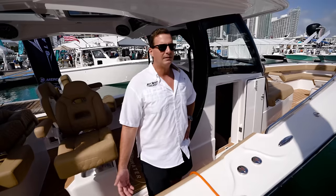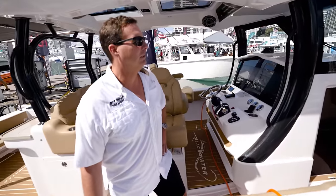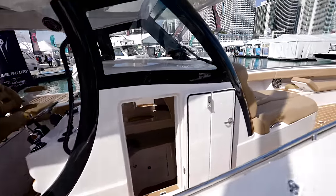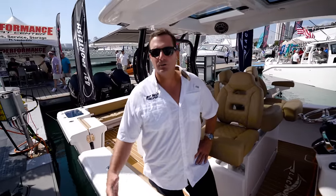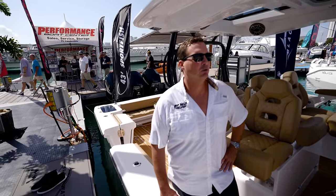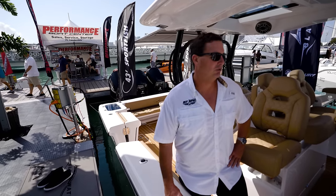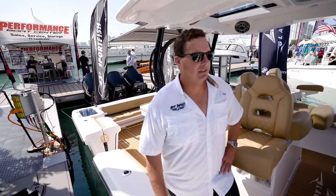Our fuel, we have 900 gallons of fuel, where the majority of these boats in this range hold about 600, some 500. We built these boats to go to the Bahamas, to go 300 miles offshore, the Louisiana canyons, and so on and so forth. So you guys got customers that are really asking for something like this? Yes, like these setups. Correct.